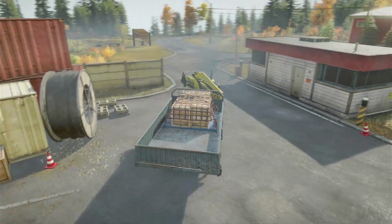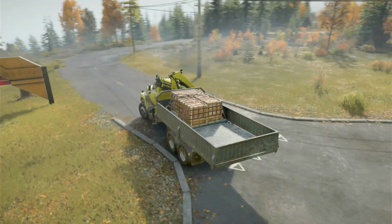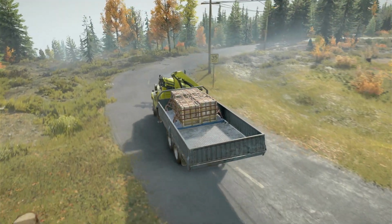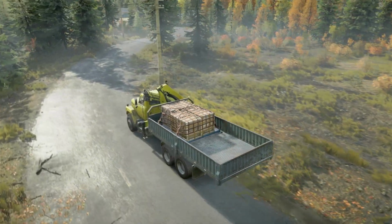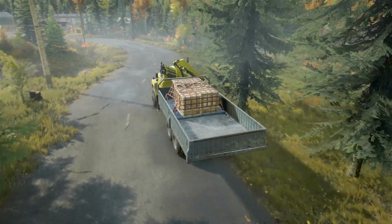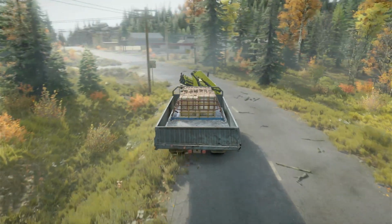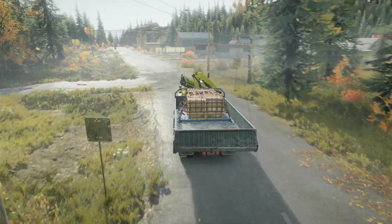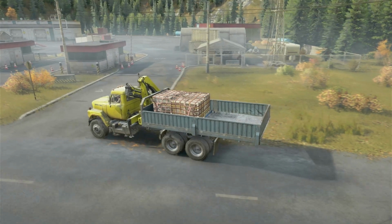We also have that fuel from the last episode where we dropped it off at the other warehouse just past the dam. So we have fuel there if we need it, but there's not a lot, and that does need to be delivered. So let's go back to the garage, or not to the garage, but we're going to go park up at the garage, and then we will go through a bit of a plan for this episode.